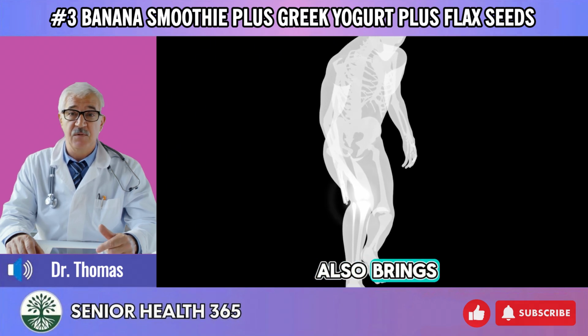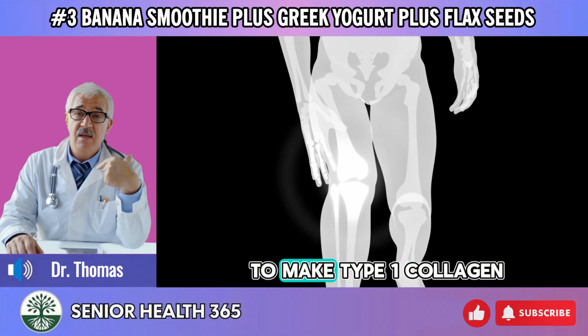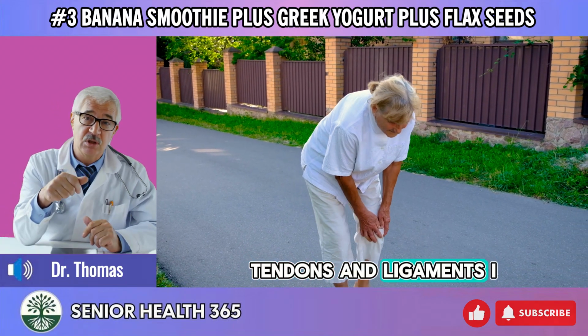Greek yogurt also brings calcium and vitamin D into the mix, which are both needed to make type 1 collagen, the kind that supports your joints, tendons, and ligaments.